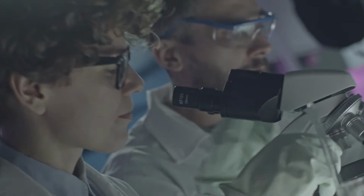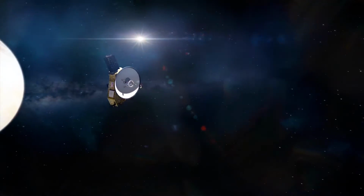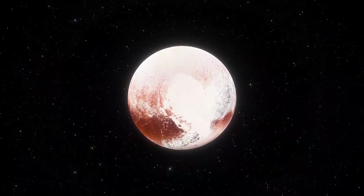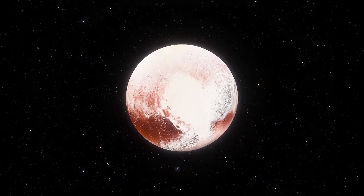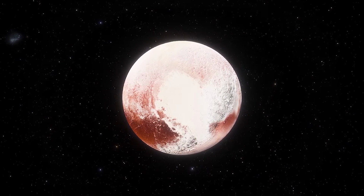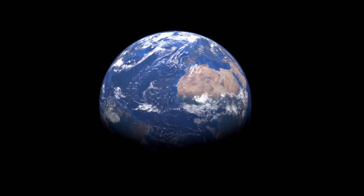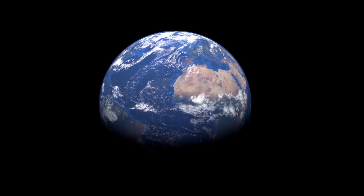A team of scientists searched through a massive number of photographs of Pluto captured by the New Horizons mission. This is made feasible by Pluto's sculpted mountains and valleys, which can provide information on how the dwarf planet was formed. The Earth also has mountains and valleys, making it possible to gather similar information.